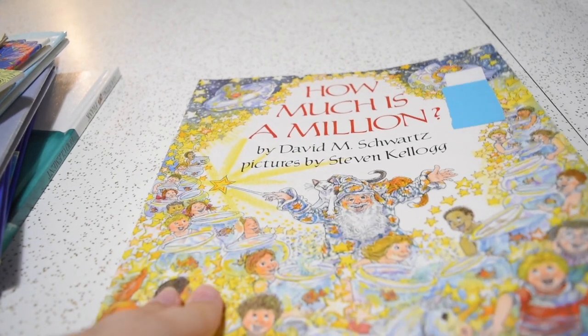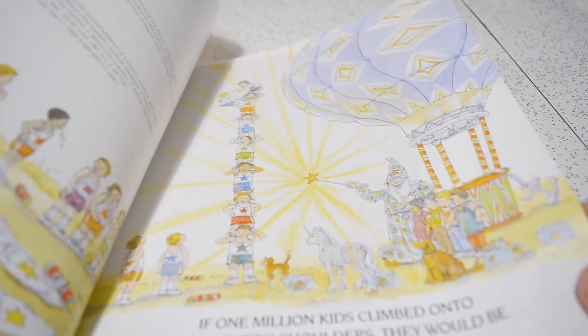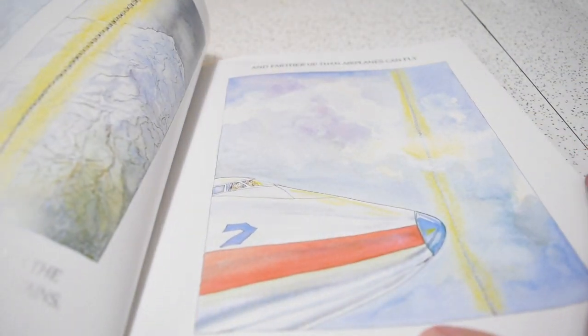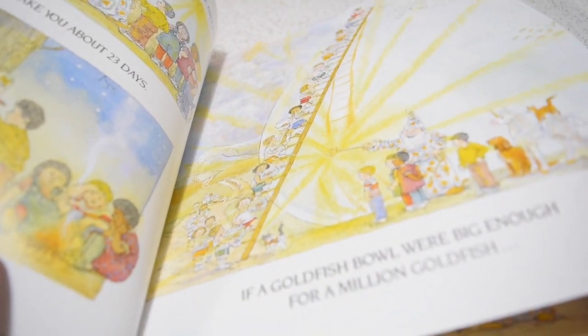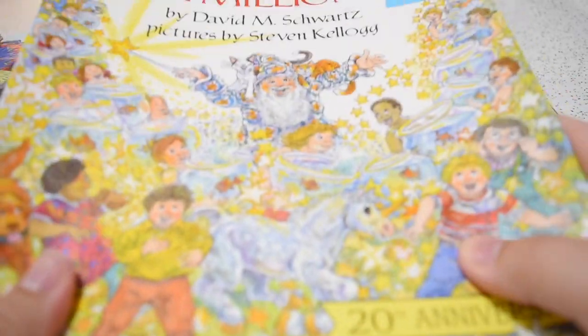How Much Is a Million? So it's just trying to give a little perspective to how much a million really is, which is a nice way for kids, because my kids are always saying, I have 1,000,000 fries, or you took 1,000,000 of my chips. And it's nice to put a little bit of perspective.